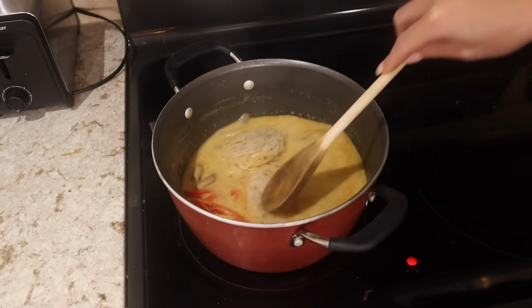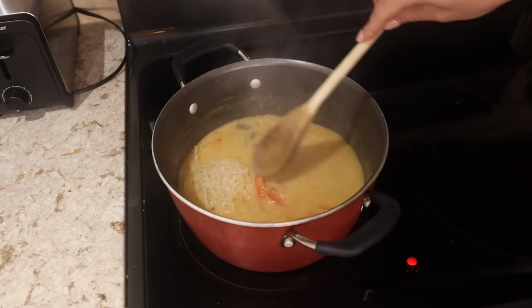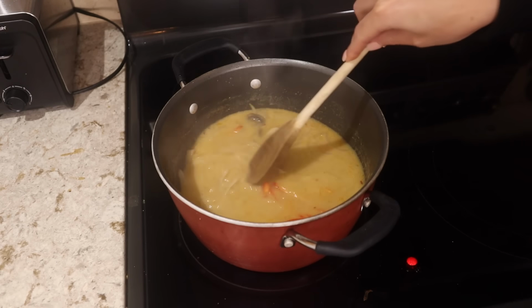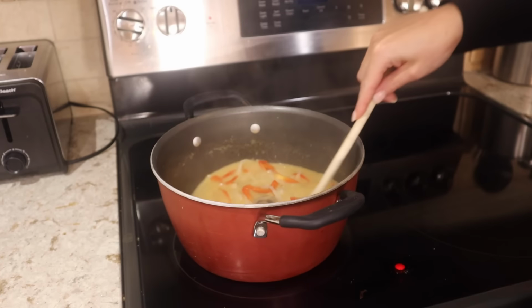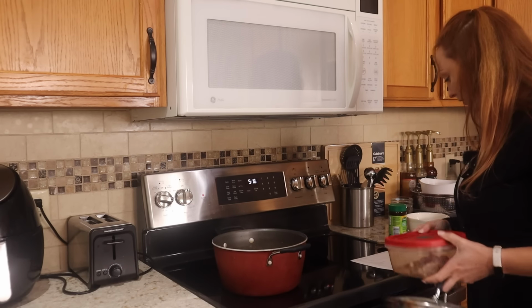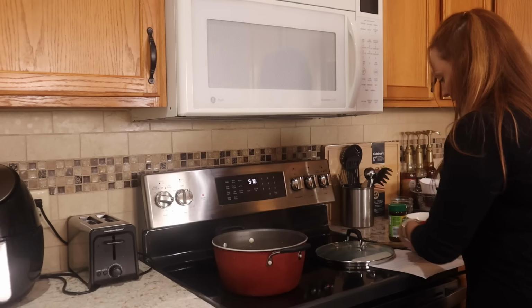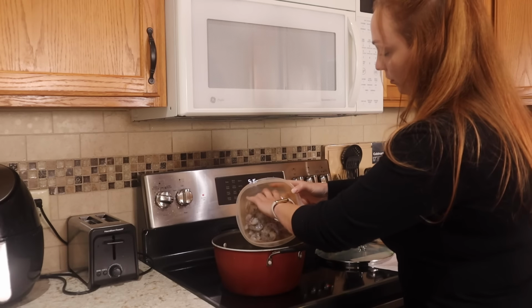And then it says we're supposed to let that simmer for 3 minutes. Hopefully I can break up these noodles, which should come apart pretty easily. All right, so here we go. Final step. Stir in the raw shrimp.